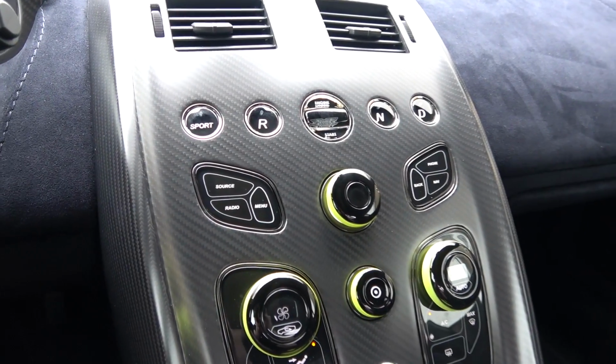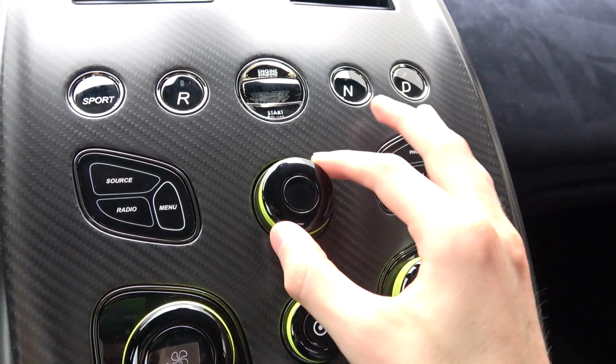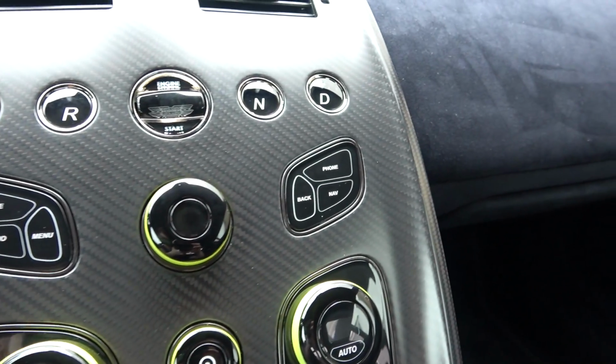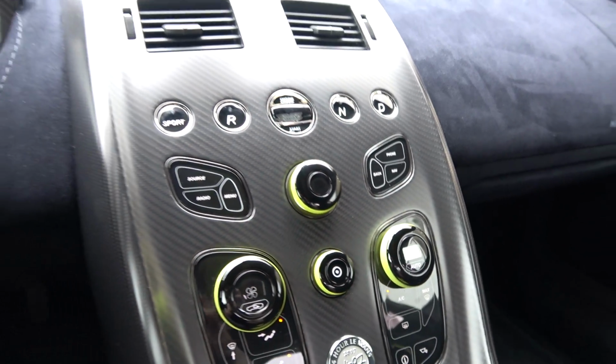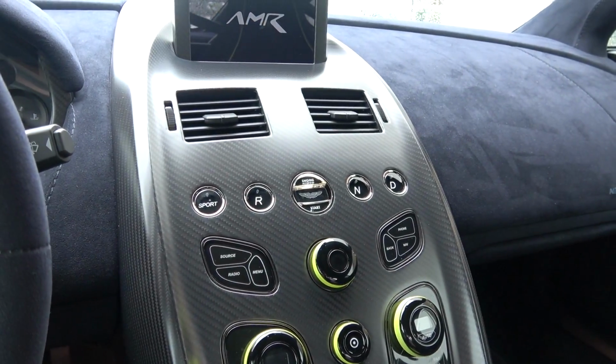Moving down we come to the direct access touch controls for the screen, source, radio and menu to the left, then a lime green and gloss black rotary and back, phone and nav to the right. After this, I decided to try to conserve the battery, so I removed the ECU.